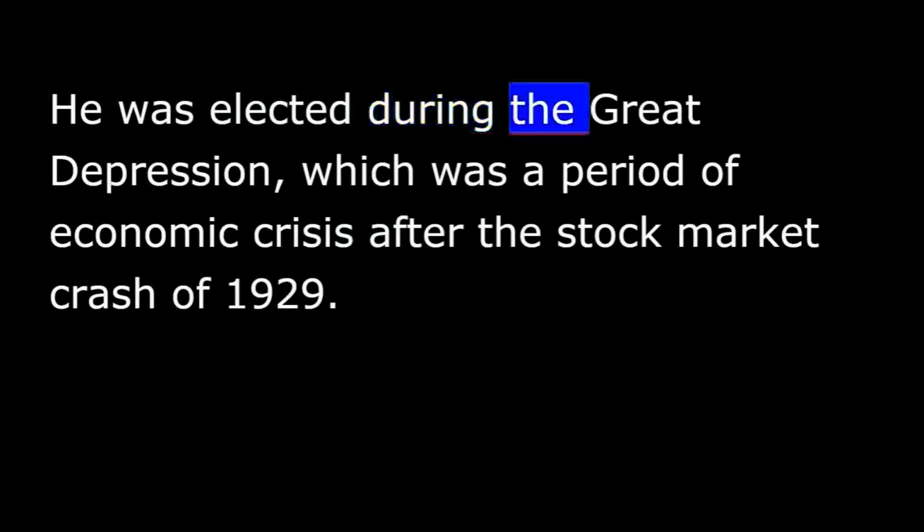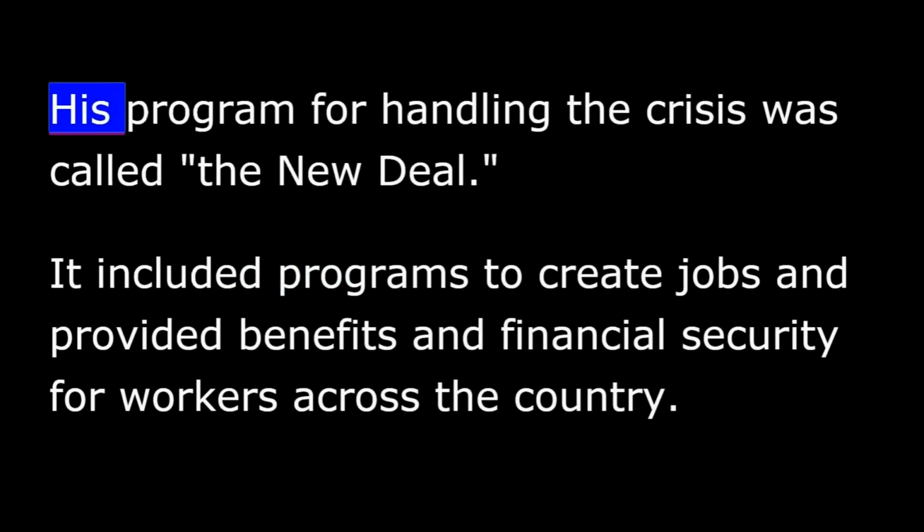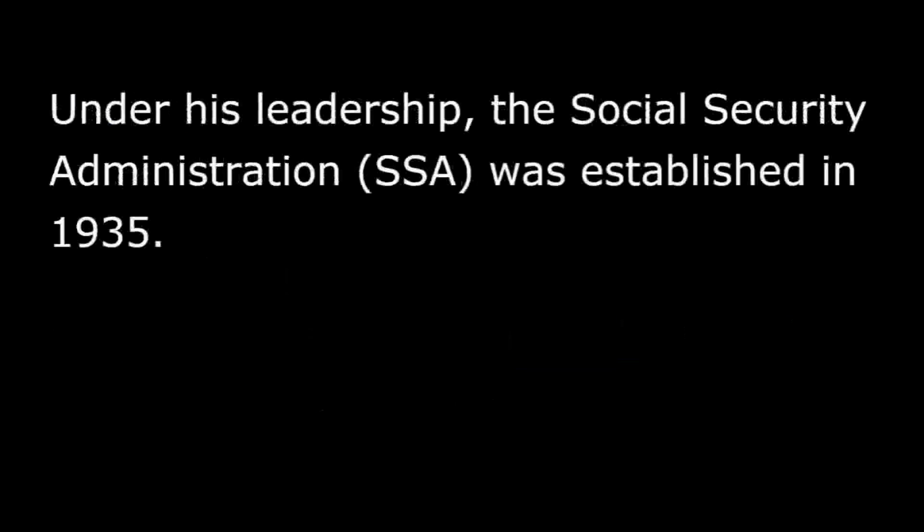He was elected during the Great Depression, which was a period of economic crisis after the stock market crash of 1929. His program for handling the crisis was called the New Deal. It included programs to create jobs and provided benefits and financial security for workers across the country. Under his leadership, the Social Security Administration, SSA, was established in 1935.